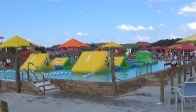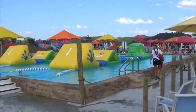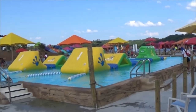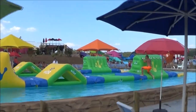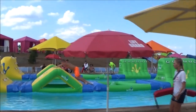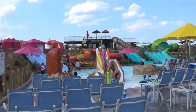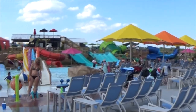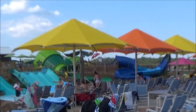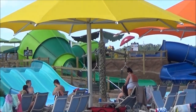This over here they call Slippery Salamanders. It is like some little blow up inflatable obstacle courses. Make it. Cool. This is the other side of the little kids' snake slides. They are called Boomer's Bay Body Slides, Little Rattlers, and Mini Mayhem. That's where the green one is.